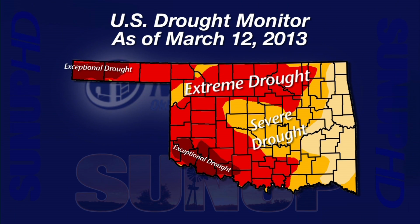The western part of the Panhandle and southwest Oklahoma are red-purple for exceptional drought status, the highest drought level. The red areas are in extreme drought, orange areas are rated severe, and the tan areas moderate.